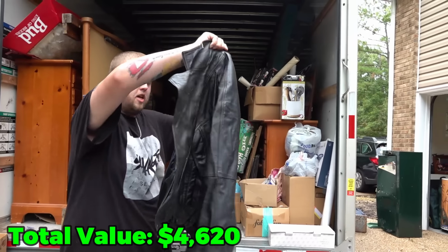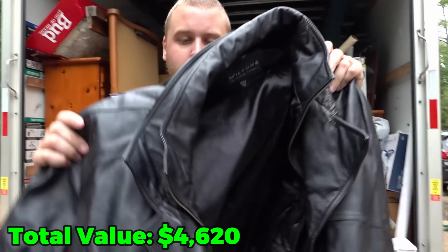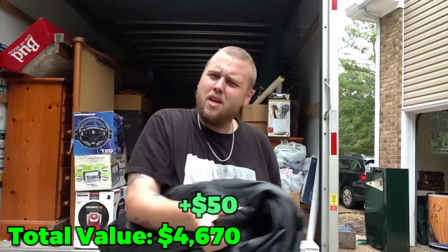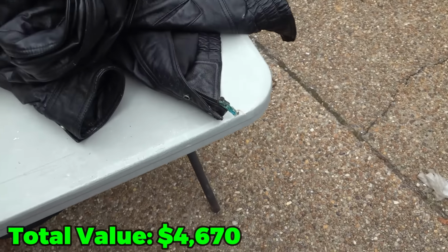This is a leather jacket. Oh, it's a Wilson's, the leather expert. Jeff sold these before. They usually get like $50 pre-owned. These are not cheap jackets. Nice Wilson's leather jacket. Probably going to be on the Whatnot auction on Tuesday starting at $1.